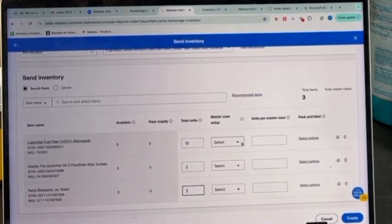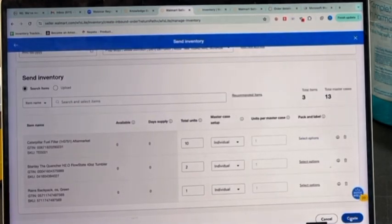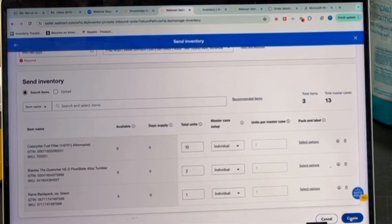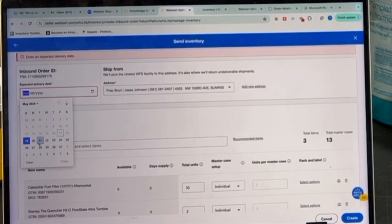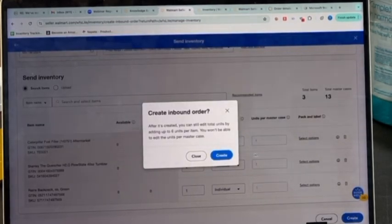In the send inventory screen, you've already identified what items you're sending in. You can see I've put in the quantities here. Now I'm identifying that they are individual units and not cases. I will show here that Walmart does have a pack and label option. Clearly you're using us, so you don't need this. Pricing is there, we just leave that blank because we'll do that for you. Pricing for our services will be outlined in a different video, or you can talk to one of our representatives. So I'm going to go in here and select the date. And once we've done that, we're all set on this screen and we can create the inbound order.